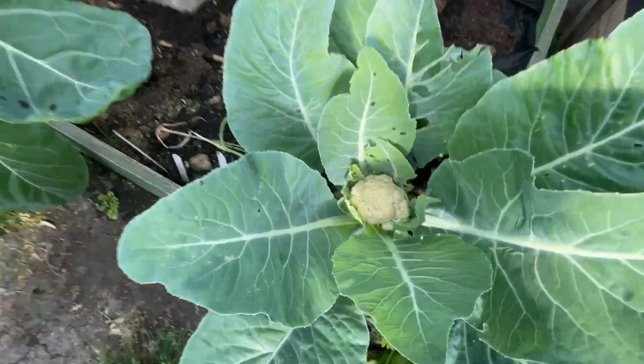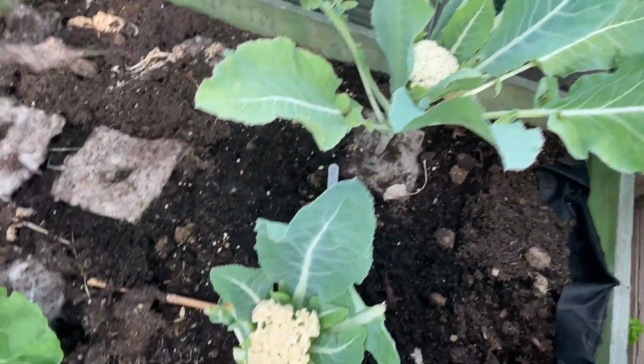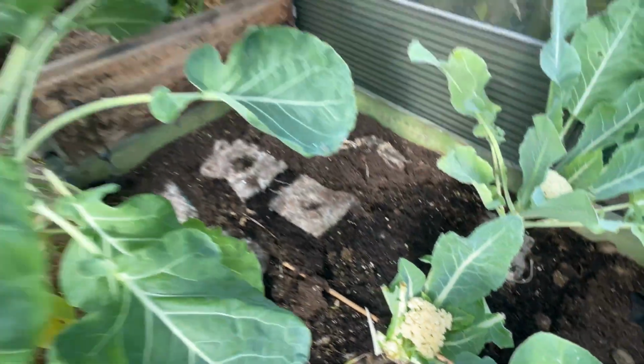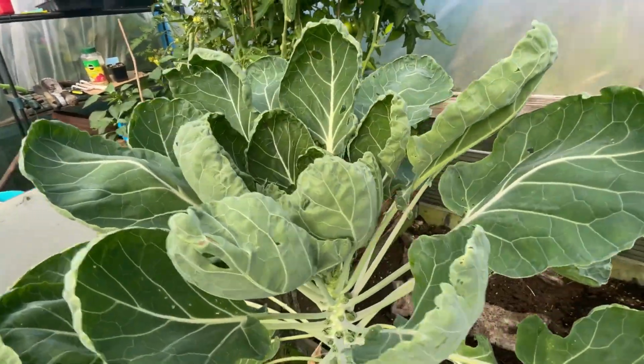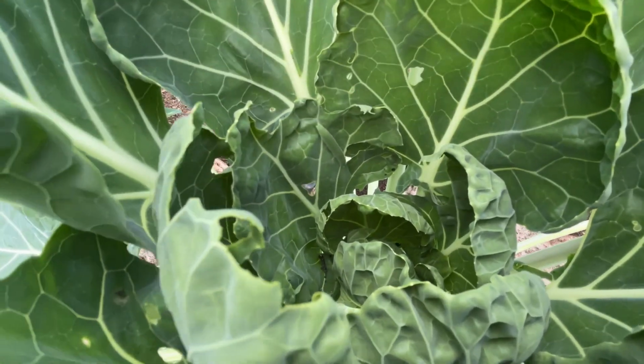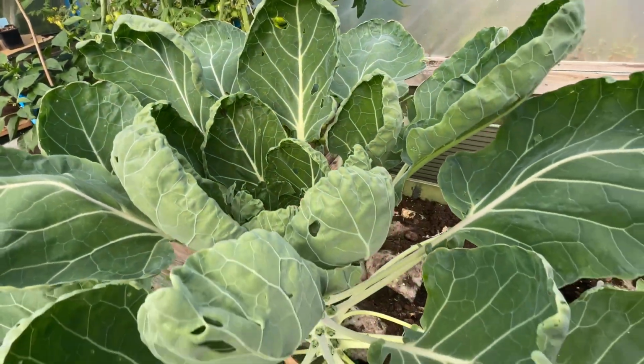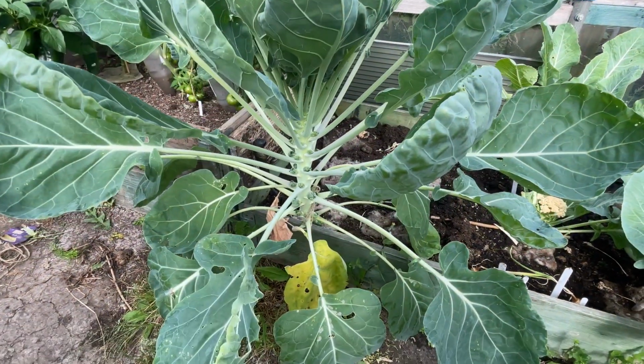So this is the cauliflower. A couple of these are still too small to get. That one looks like it's been eaten. Brussels sprouts are doing great up here. These haven't got any caterpillars on. Like, oh yes, hold on. I've just found one in there. Can you see him? Oh, right, okay. We'll have to find him a new home. Find him a new home, yes.